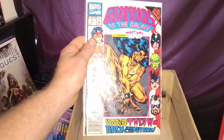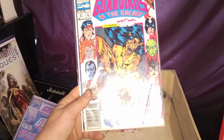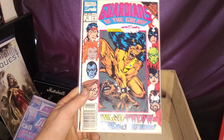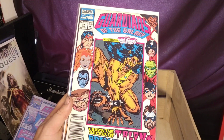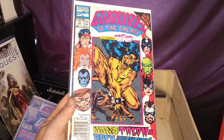If you're trying to complete collections, you can be a little bit more lenient with your comics, especially if you want to learn to clean them like I want to. Like if I want to learn to press them. Hopefully I can do that in a video for you guys, and hopefully it'll be interesting. Number 27. I will stop rambling. So these are from 1992. How about that? Talon in Back from the Future.